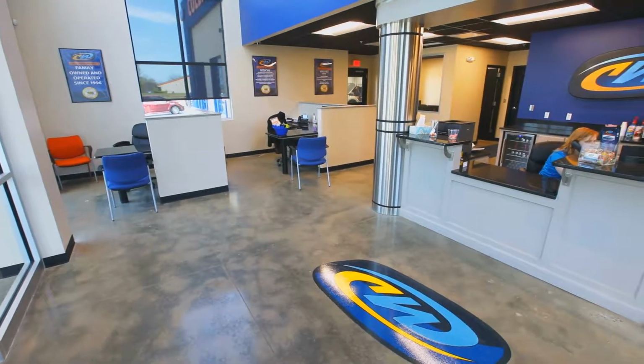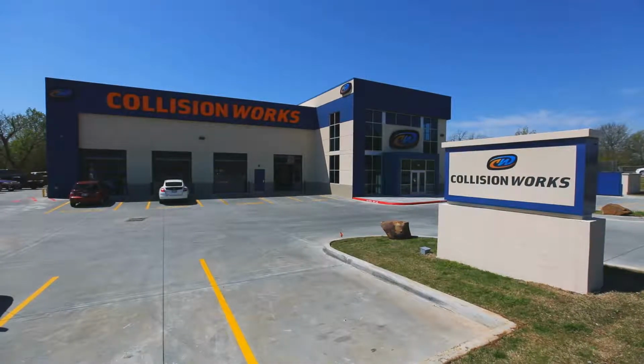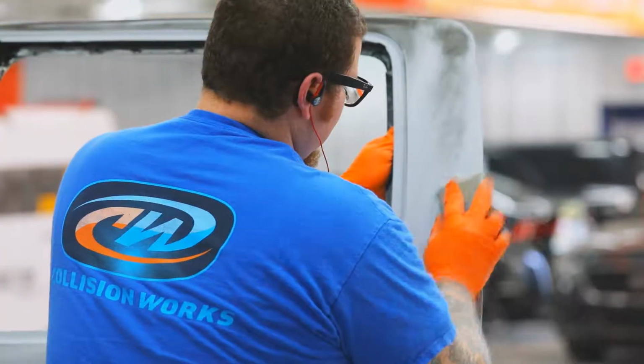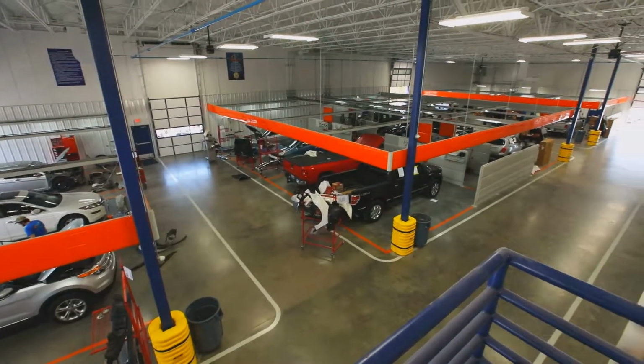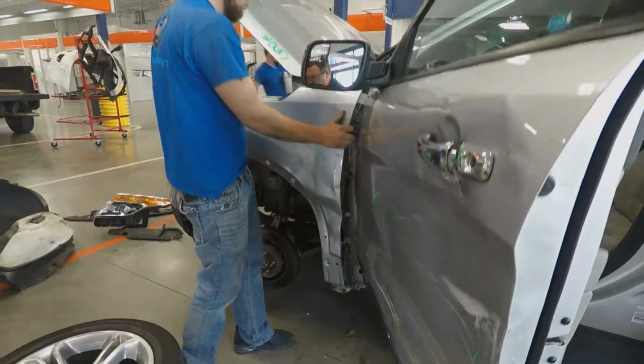World-class customer experience right here in Oklahoma. That's Collision Works Tulsa Hills. We know there's a better way to repair vehicles, and we found it. Inside this state-of-the-art facility is some of the finest technology in the world, driven by the desire to serve customers better. What makes it so advanced?